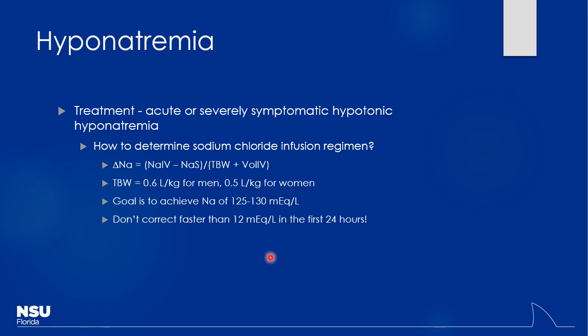If you correct faster than that, especially the more chronic patients who have had time to equilibrate with the CNS, you're going to find that you're increasing your risk for that demyelination syndrome, okay? So you've got to be really careful with this, especially when you're in the ER and you have a patient who comes in seizing and you determine it's hyponatremia. Because you've got to make sure you're not giving them too much sodium and overcorrecting them, and that's going to be a problem, right? So again, these are calculations you might be doing in the ER, the ICU, anywhere, to try to figure out what the difference is going to be here.